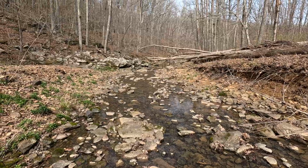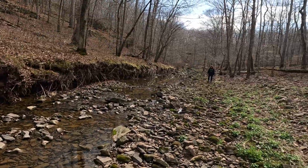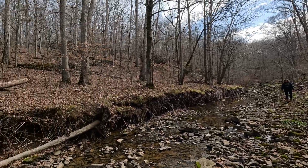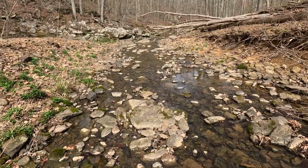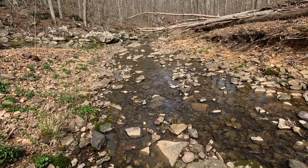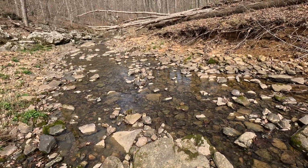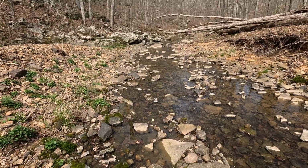Alright, folks. Still lots of cool scenes out here. This is a really cool place. Love this creek. Reminds me of Lusk Creek. That has a Lusk Creek feel to it. It does, the more shallow portions of Lusk.